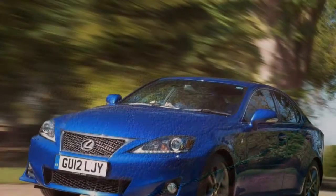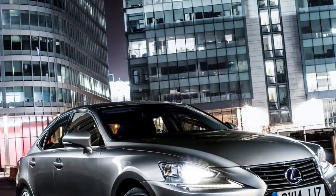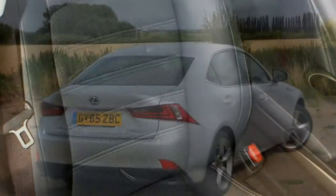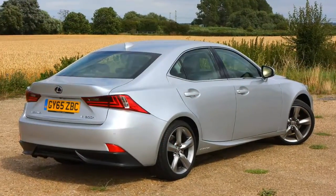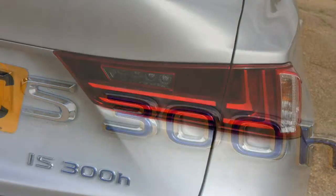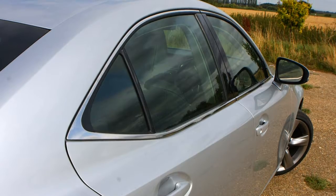You get the Drive Mode Select system, which lets the driver choose from among 4 modes: Eco, Snow, Normal and Sport. Pick the optional towing pack and you'll obtain a braked towing capacity of 500 kilograms for the IS 200t and 750 kilograms for the IS 300h. There's an optional adaptive suspension system on IS 300h models with 2 damper settings: Normal, for everyday driving, and Sport S Plus for tighter body control.